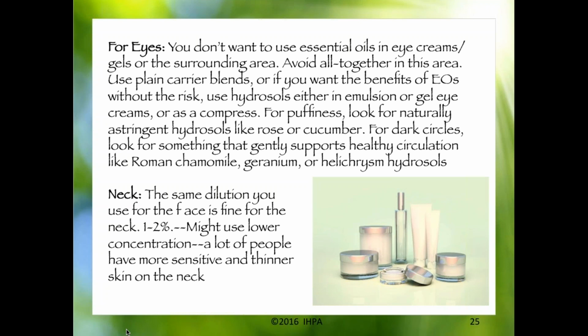stagnation from poor circulation. So people want to use essential oils in eye creams, but because we really have to respect how strong essential oils are, and I know you and I are both very conservative when it comes to the eye area and essential oils, we recommend avoiding them altogether. So what I recommend, and I know Anna agrees, is that you use plain carrier oil blends or if you're creating an emulsion, just make it without essential oils. You can use hydrosols in a water-based gel or in an emulsion, and you will get some of the aromatic properties that you would be looking for if you want an eye cream or an eye gel that smells nice.